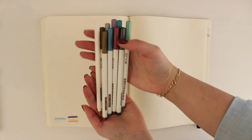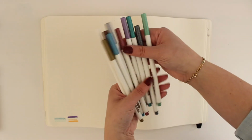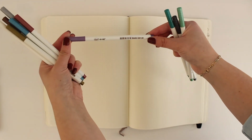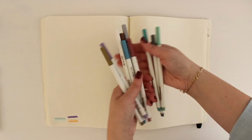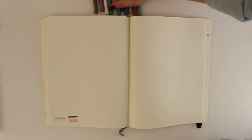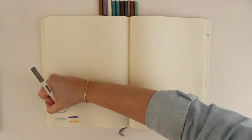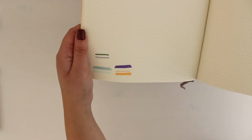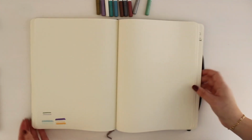Next are the Sipa metallic pens. I probably wouldn't have found these on my own, but I got them as a gift and now I use them all the time. I found that I mostly use the silver and gold though, so if they do have a pack that's just those two colors, I'd recommend that over getting the full pack. The other colors are a little bit darker, they're not as shimmery, and they do bleed a little bit more, but the silver and gold are amazing.